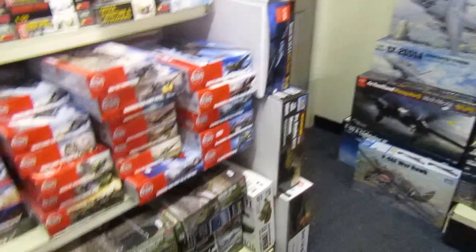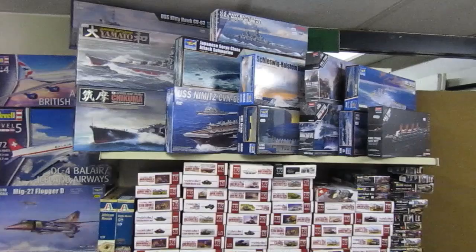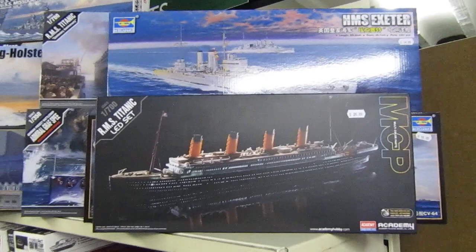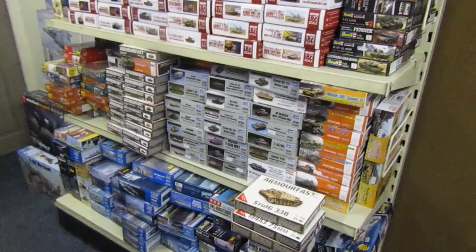Over here is mainly the ship area. So again, 1/350 scale, 1/700 scale. They've got the new Trumpeter HMS Exeter 1/350th, which is a kit I would like someday. And then down here we've got the 1/72nd scale armor and some more 1/700 scale ships.